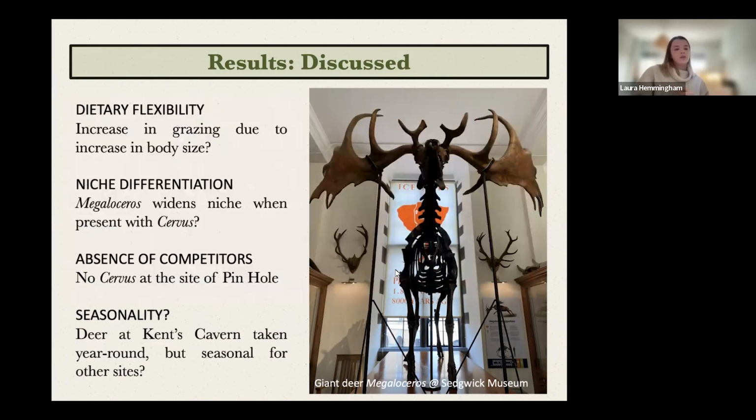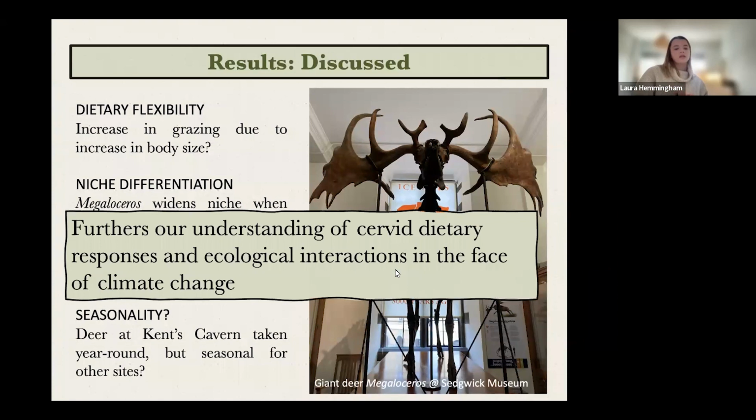Lastly, it could be a seasonality signal, with deer dying all year round at Kent's Cavern and showing a wider range of food abrasivity from different seasons, but perhaps only being taken seasonally at sites such as Gargas and Pinhole. So while there is still much future work to do to untangle these different signals and add more data in to make the picture clearer, this can provide understanding of cervid dietary responses and ecological interactions in the face of climate change.